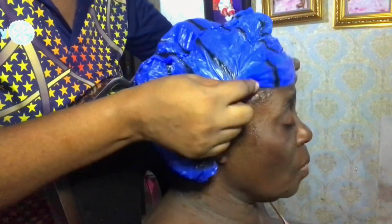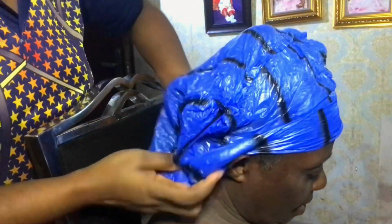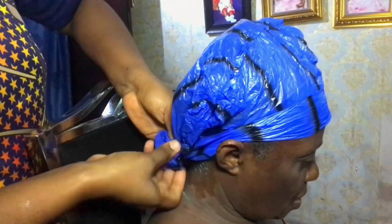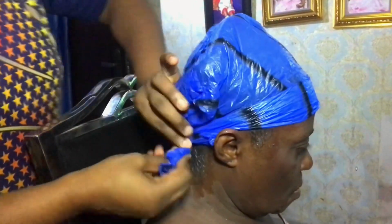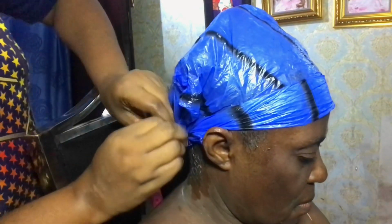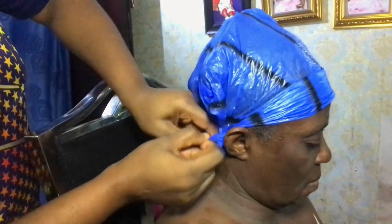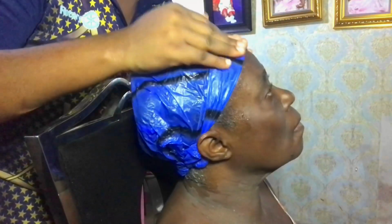So yes, that's basically that. She carried this for over an hour. She was supposed to carry it for an hour, but she did carry it well over an hour, before washing off, hydrating and moisturizing her hair. So that's all I have for you today, just to show you that you can deep condition and steam your hair from the ingredients you have in your kitchen.